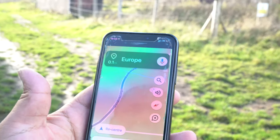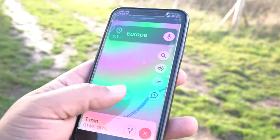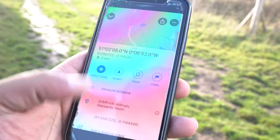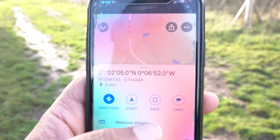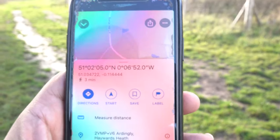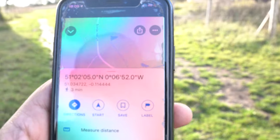Alright, so that's Google Maps talking to us. So, recenter. Well, where's the coordinates? Those are the coordinates right there. If you want to come here, put those coordinates into your phone, into Google Maps, and it'll bring you right here. So 31 degrees, 0205.1. No, forget it. I got it wrong.